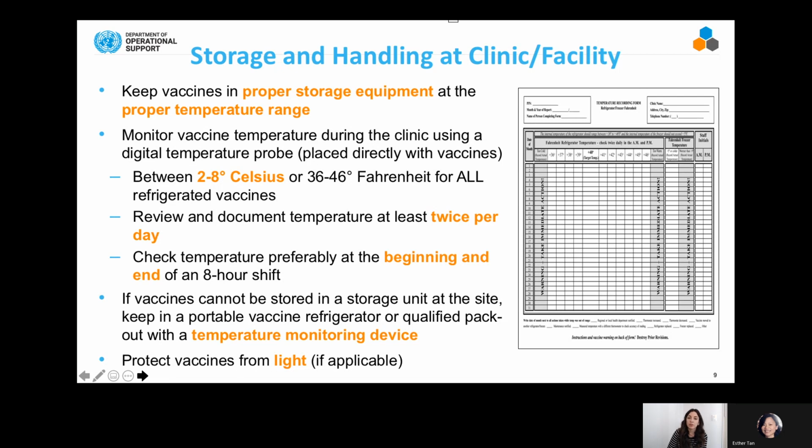Again, it's very important to look at the manufacturer guidelines, as guidelines may differ from vaccine to vaccine. So it's important to always check the guidelines, and to check them before you receive the vaccine, so you have the supplies and equipment on hand as soon as you receive them, so there's not a rush of vaccine and you have more vaccine, or you don't have the proper supplies to appropriately store them.